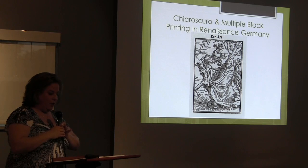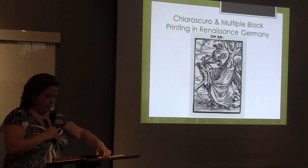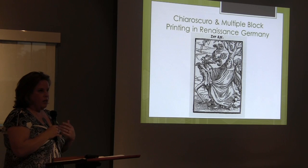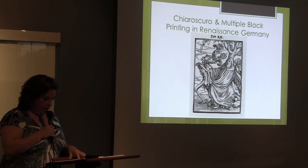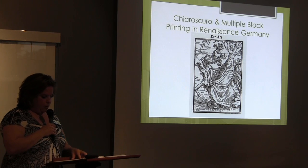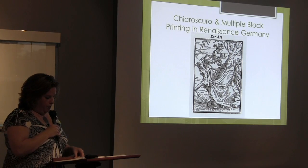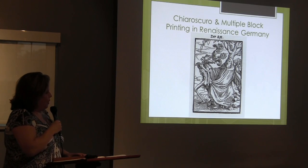So in Renaissance Germany, again, Germany is the focus for relief printing and the energy and wonderful production. Multiple block printing really started to develop, and Dürer and his contemporaries, such as Burgkmair and Lucas Cranach, began using the multiple block techniques to produce very dramatic light and shade. What you see here is the Abbot, by Hans Holbein the Younger. Some of his most important successors were Holbein and Albrecht Altdorfer and Cranach, who were active in the mid-16th century. The Abbot is a woodcut from a series known as The Dance of Death, and Holbein also did an Alphabet of Death, very macabre.